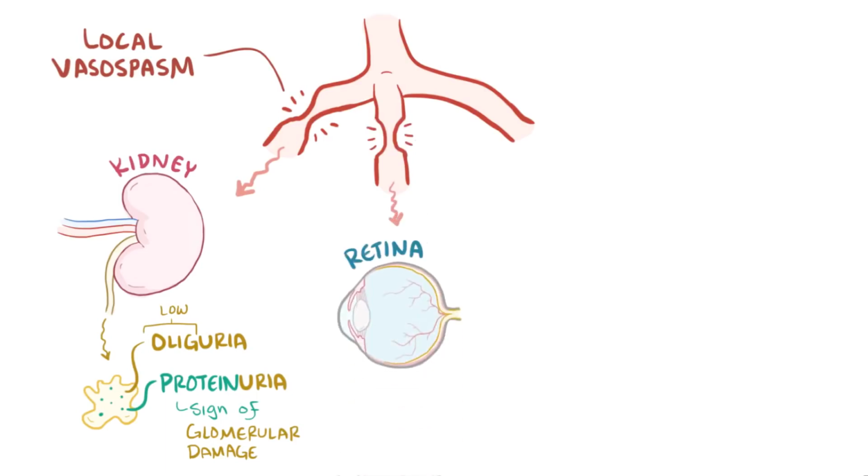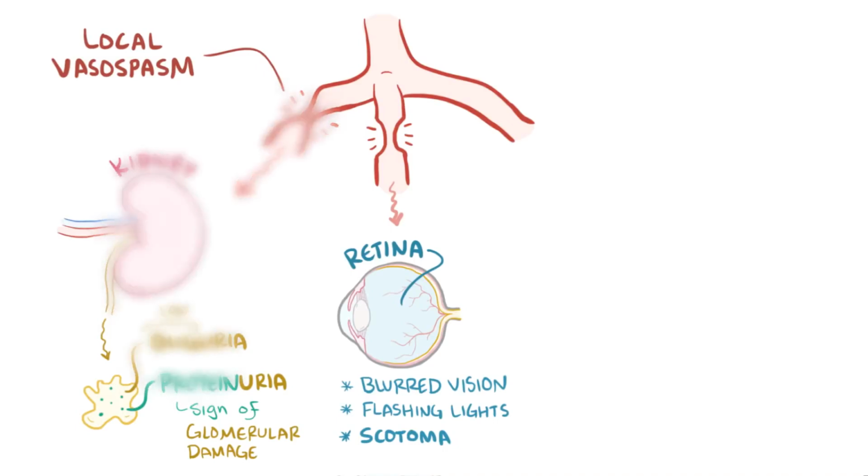Reduced blood flow to the retina can cause blurred vision, the sensation of seeing flashing lights, and the development of a scotoma. A scotoma is when a small part of the visual field has slightly worse visual acuity, which is kind of like having a blurry spot on your computer monitor.